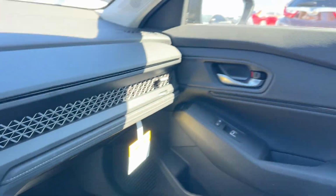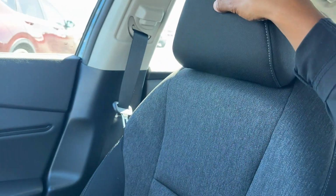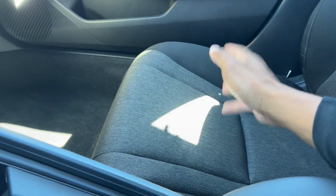And the passenger side, pretty simple. I like the simple seat design as well. Nothing too crazy, but it's comfortable though. I'm sitting in the driver's seat, it's well bolstered, and I'm sure it'll fit all sizes.